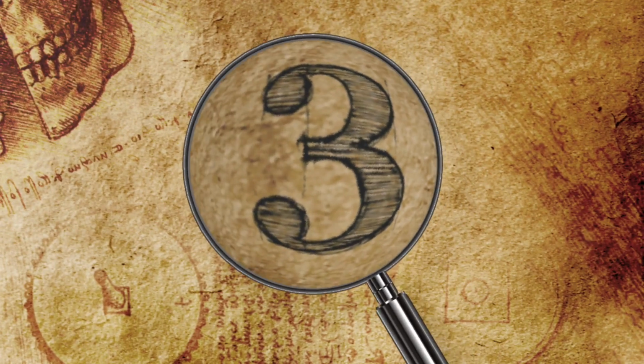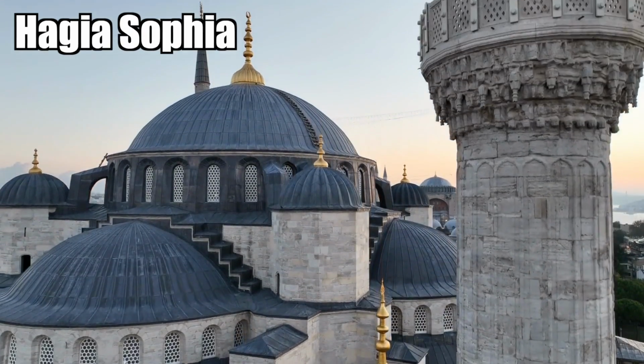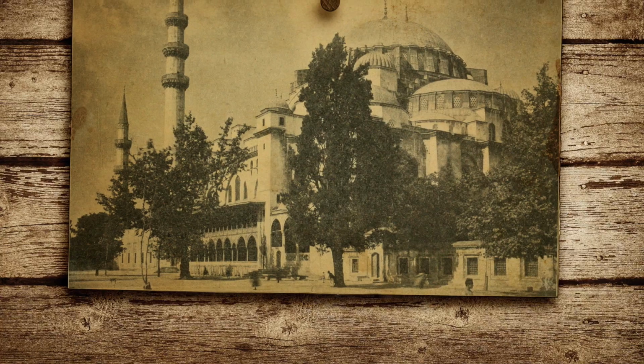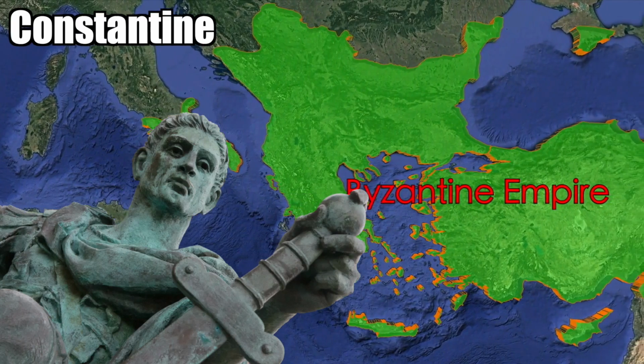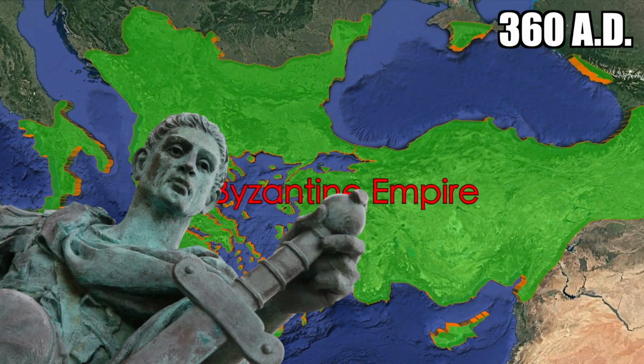Number 3. Hagia Sophia. There have been a lot of contenders for the 8th wonder of the ancient world. One of them is the Hagia Sophia, an architectural wonder that can be found in modern Istanbul. It was built as a Christian basilica over 1,500 years ago. It was Emperor Constantine of the Byzantine Empire who commissioned the Hagia Sophia in 360 AD.